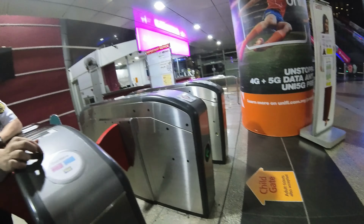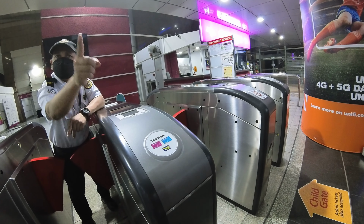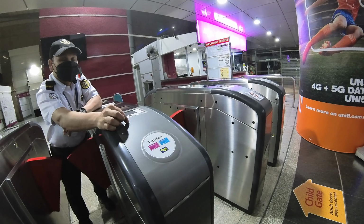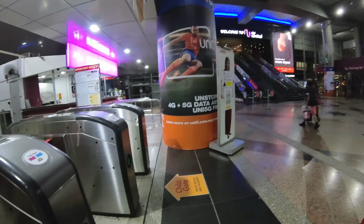Can I use my Touch 'n Go? Touch 'n Go, no problem. 55 ringgit. This one? Okay, 55 ringgit, enough. The load? 60 ringgit. Okay, 60 ringgit, no problem. So straight ahead. Yes, yes. Okay. Thank you so much.